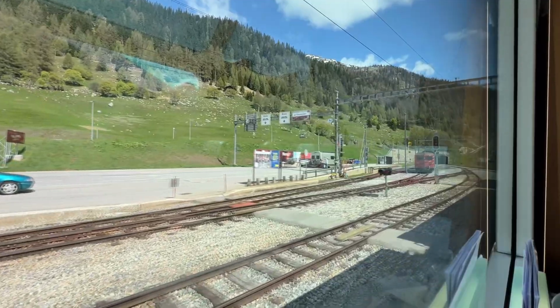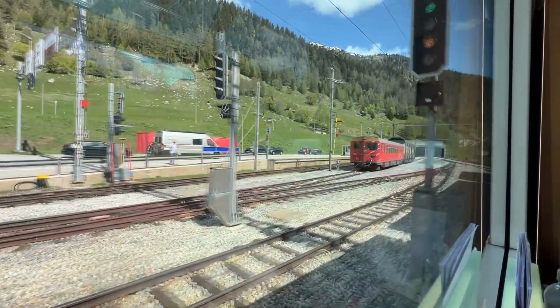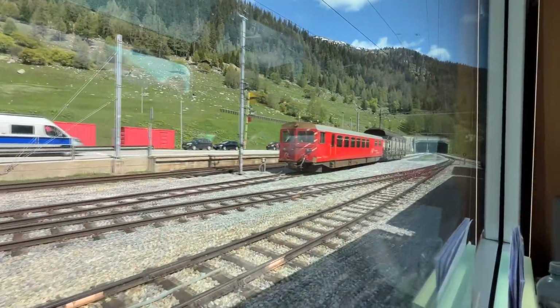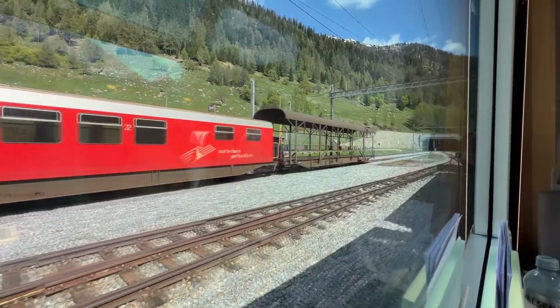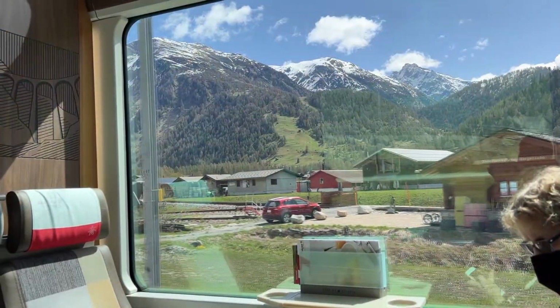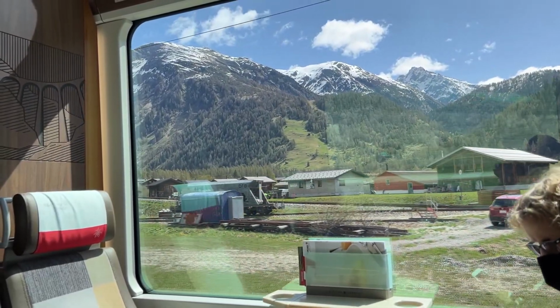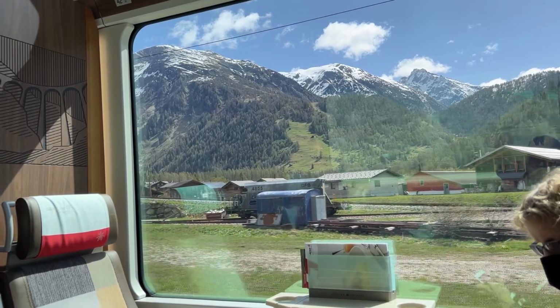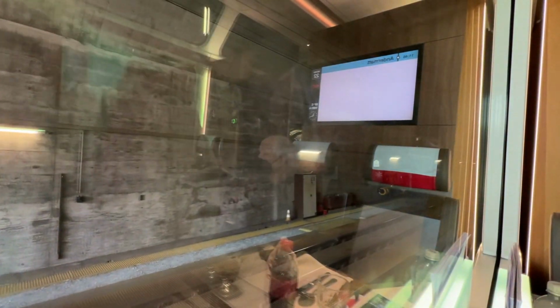After a while, we reached the mouth of the 15.4 kilometer, or 9.6 mile long, Furka Base Tunnel. Opened in 1982, the Furka Base Tunnel bypassed the historic Furka Pass route, seen diverging to the right. During the summer, the Furka Steam Railway operates over the old route. Construction of the tunnel allowed the Glacier Express to operate year-round for the first time.